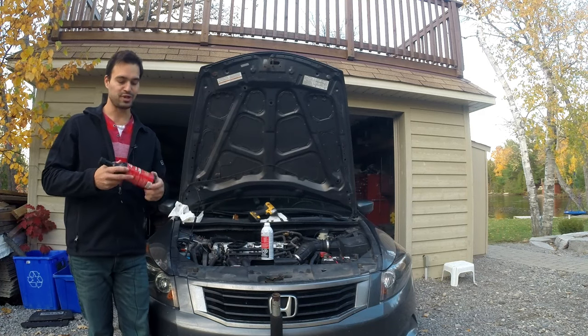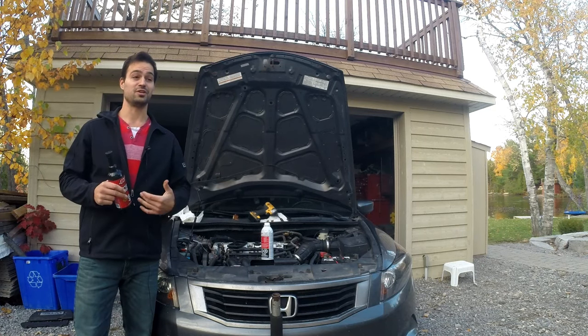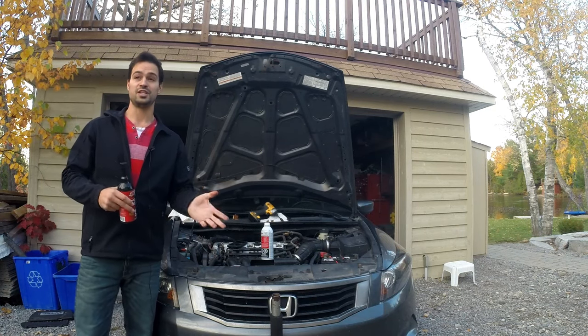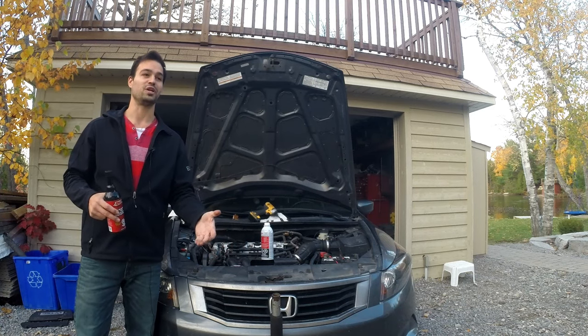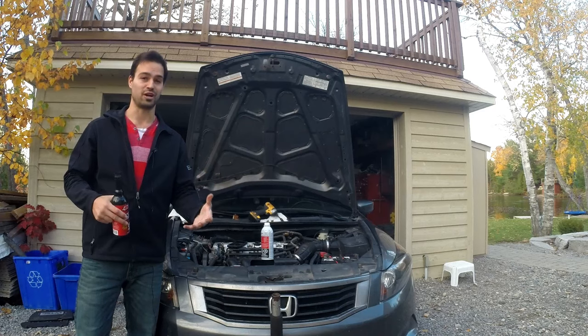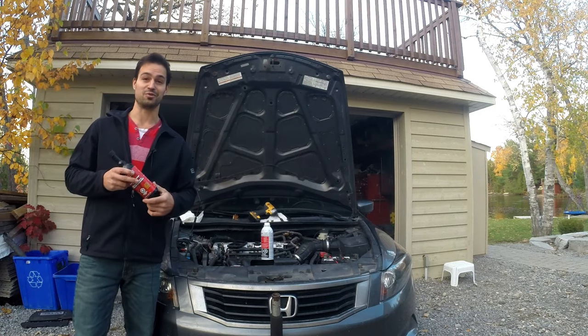Now, I haven't found too many tests on the Amsoil product at this point, so I've decided I'm gonna do the Amsoil first, see what kind of results we get from that, and then go over to the Seafoam, because we kind of already know that that is more of a proven product. So I'm hoping that's a fair way of doing things, but let's just get to it and see what kind of results we can come up with.